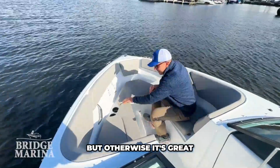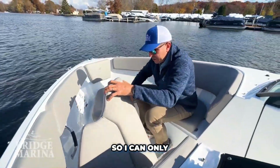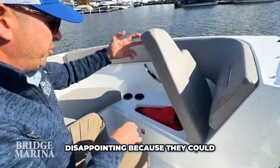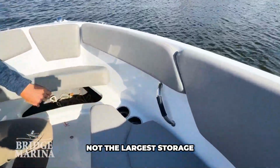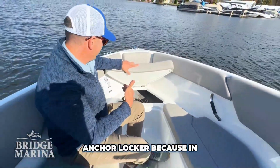But otherwise, it's great. Decent amount of storage, not as much as I'd like to see. Again, this is a pretty deep V, so I can only get about 3 or 4 life jackets under each seat, which is a little disappointing because they could have opened this up a little bit more. But they were trying to make space for cup holders up here, and so it's not the largest storage up here.